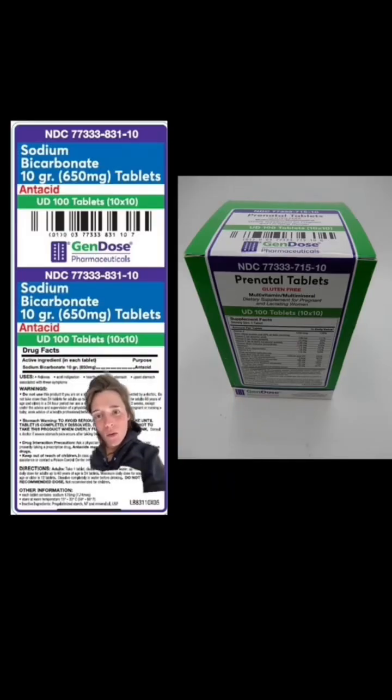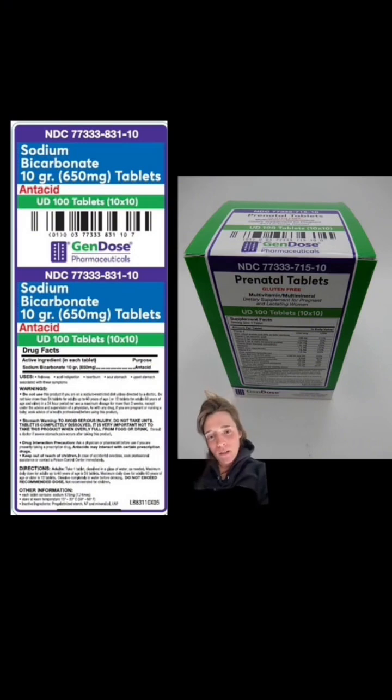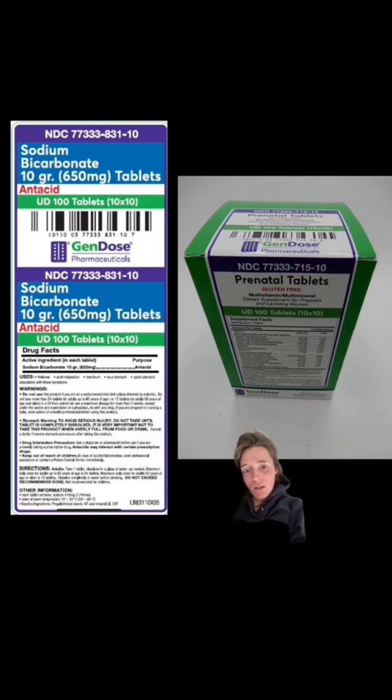A prescription was filled for sodium bicarbonate instead of prenatal tablets. This prescription was picked up and the patient did take them. If you've been following my page for a while, you know that a lot of these errors are because of how pharmacies are being run these days. Completely understaffed, overwhelmed, overworked. So if a store is filling 1,000+ scripts a day, a few errors are going to make it out.